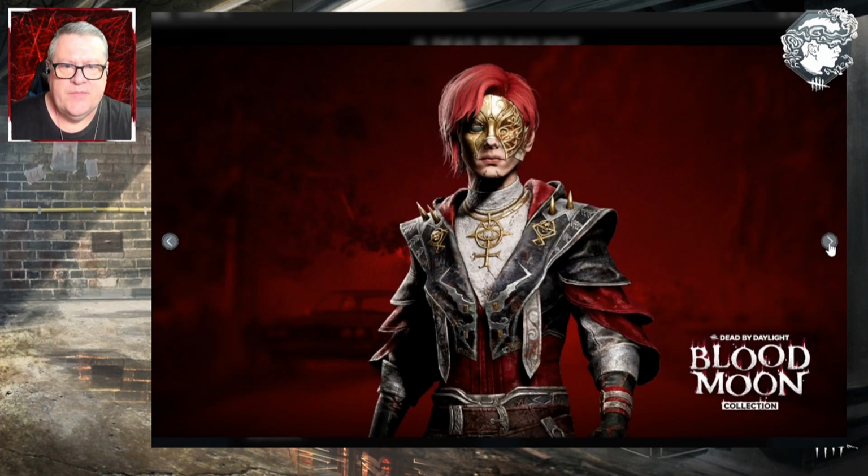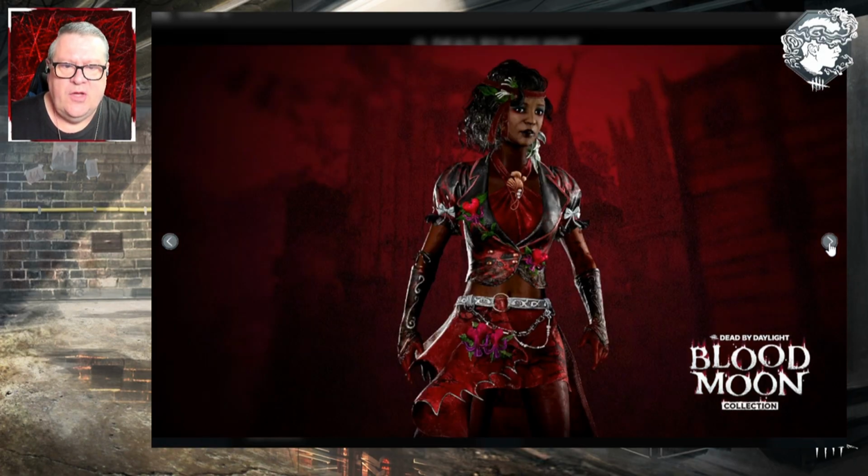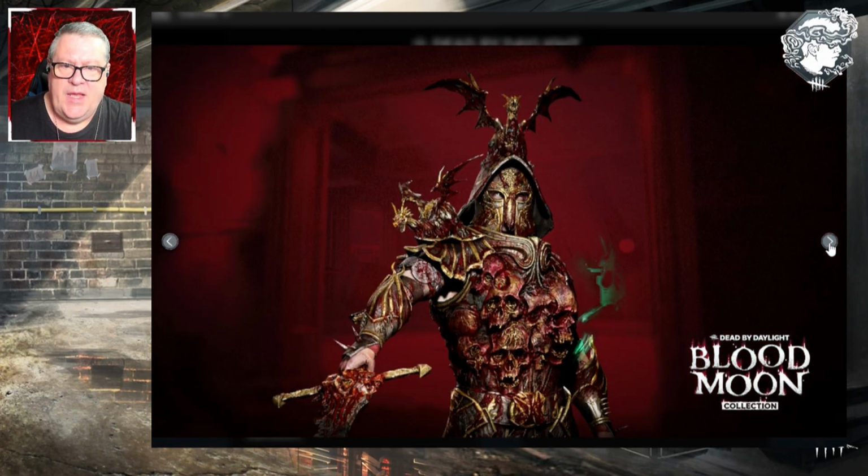I like the look of that one. And we have a Tori Kane cult outfit here, Blood Moon cult. And I think they said this one's going to be unlinked, so you can mix and match that stuff, which is really cool. And then there's a Claudette Blood Moon outfit and the Knight.